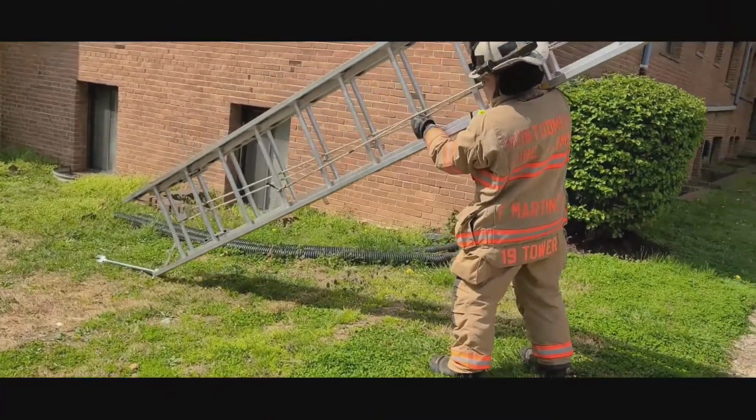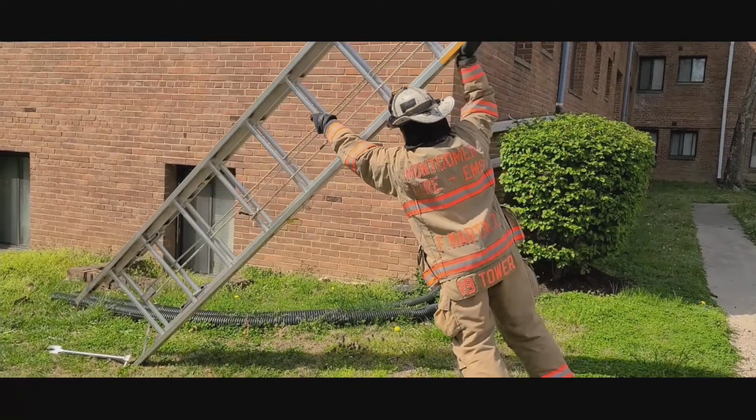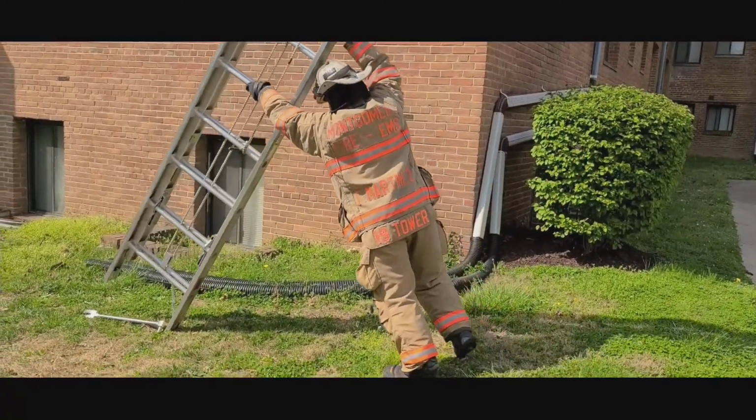So in the video, you'll see that we have a Halligan bar positioned differently, but it still works really well. And this is attacking the Halligan bar from the adze end of it. Again, this is me trying to find a way to butt the ladder to the tool and get it up. Again, this is a 35-foot raise.